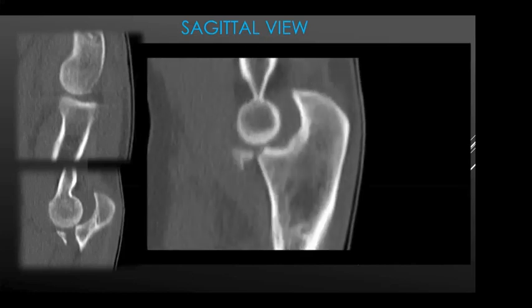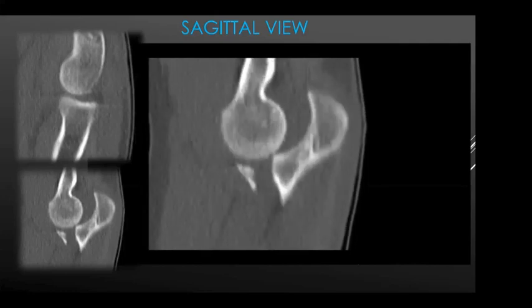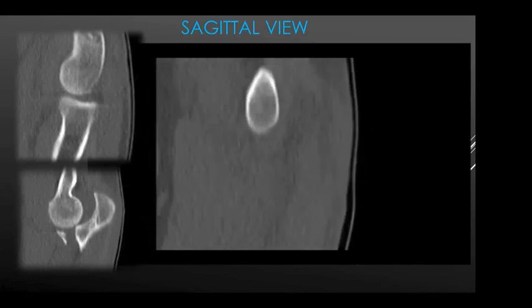So it's only the sagittal view. Maybe an axial view would be of interest to grade the fracture. It will come later. Okay, now, start with the sagittal view.